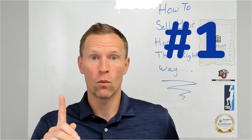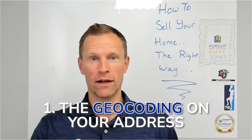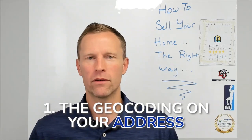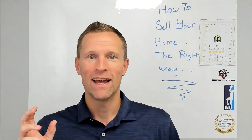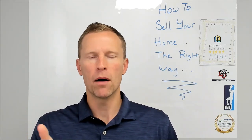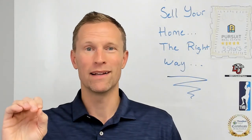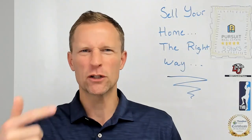So the first one, or bullet point number 1 that we're going to look at, is the geocoding on your address. And this may not make any sense at all, but if the listing is going in the MLS, or if you're putting it on any public website that's advertising it for sale, you want to make sure that the address registers, whether it's Google Maps or Apple Maps or whatever the case may be, that the software and system is using to pin drop the address on a map. You want to make sure that that's catching and that it's registering correctly.